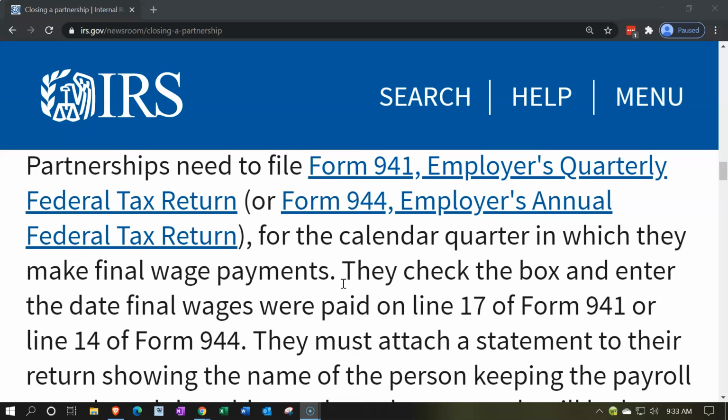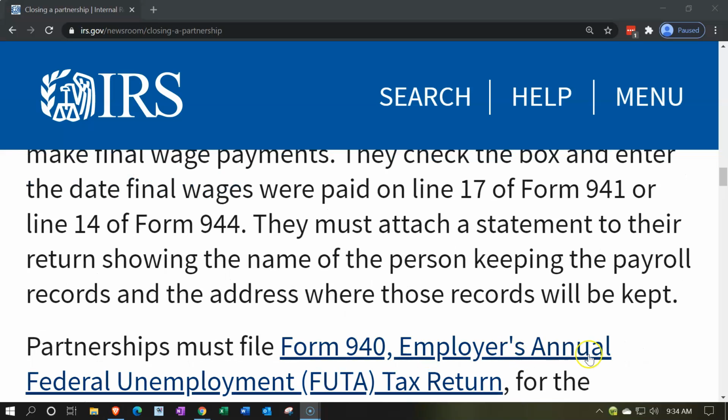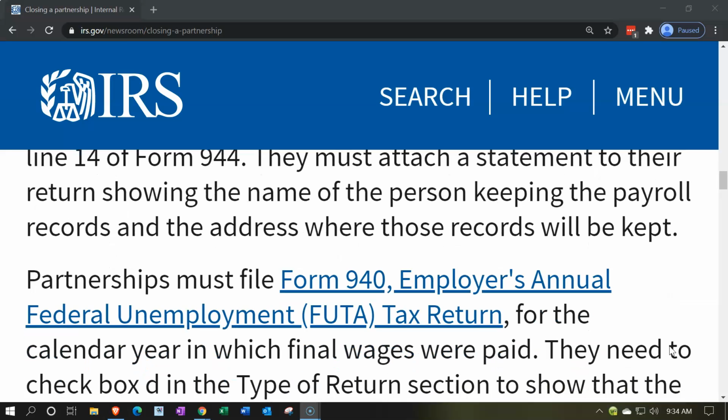So they check the box and enter the date final wages were paid on line 17 of Form 941 or line 14 of Form 944. They must attach a statement to their return showing the name of the person keeping the payroll records and the address where those records will be kept.